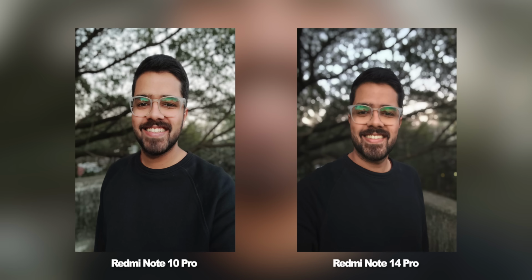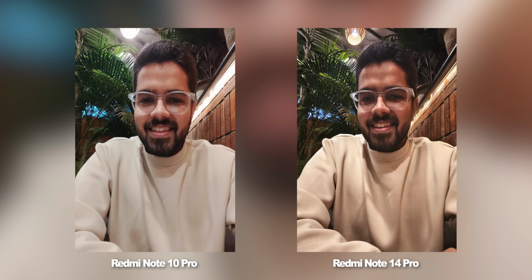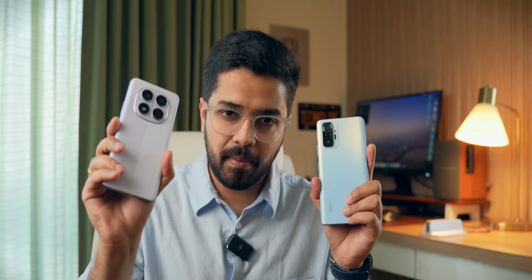What about selfies? Here are a few selfie samples and you guys let me know which one does a better job in the comment section down below. I'm leaving this point to you guys. See, all things considered, the camera is definitely an upgrade on the Redmi Note 14 Pro.